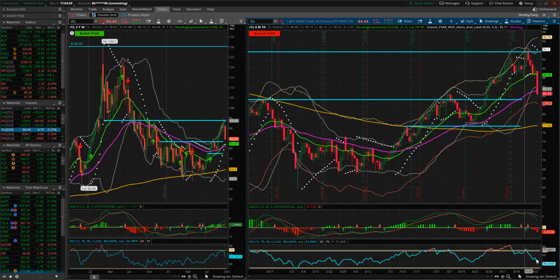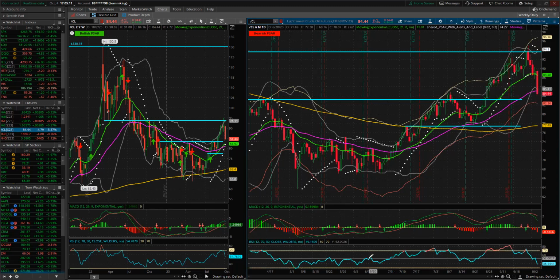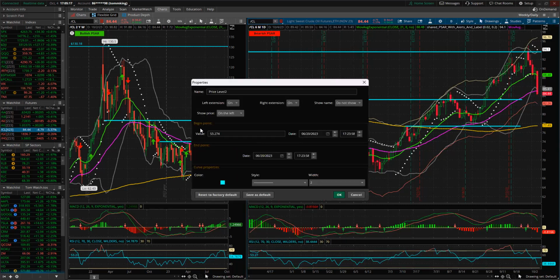MACD's been falling, RSI's been falling. It broke that 50 line on here. In fact, let's draw that line in. I like to keep that rolling in here. So if you're looking at it down here, we'll fix it up right. But if we're looking at the 50 mark on RSI, let me just clean it up.